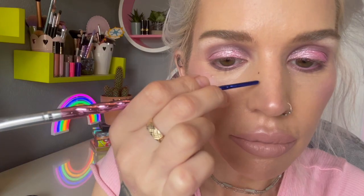This is my absolute favourite liquid lipstick. Oh my gosh, that's a mouthful, liquid lipstick. Anyway, it is my favourite lip shade of all time. Do I like the formula? No. Is it super drying? Yes. But the shade kind of makes up for it because it just looks so, so good.